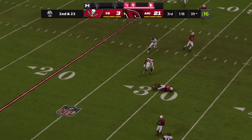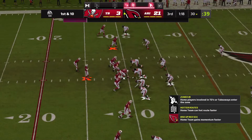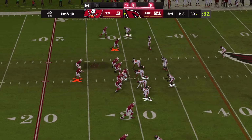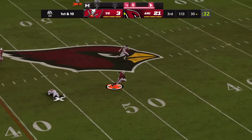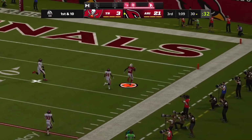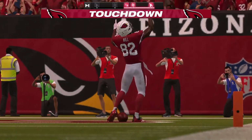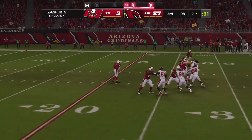Oh, he tries to give it to Metcalf, but it's intercepted. Tre'Davious White with a pick. And the Cards are going to take over at their own 30-yard line. After the turnover, here's Murray. That's out to Hill, right side, complete. Touchdown, Cardinals. Tyreek Hill, 70 yards. And the Cards are able to strike quickly to add on to their lead.